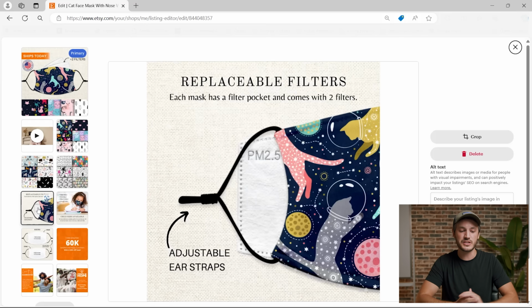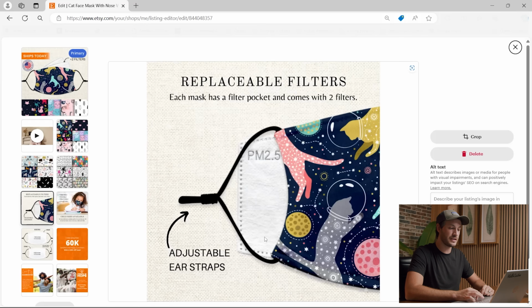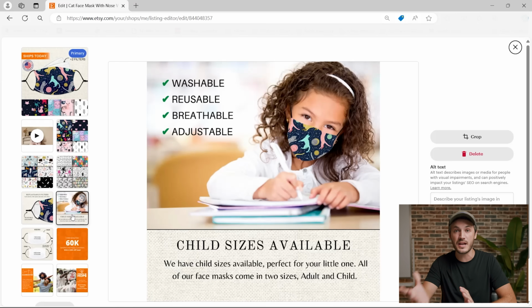But again, the next image is going to be a feature image, right? So they need to know that this comes with this filter here, that the straps are adjustable. And then again, this is the product. They need to know some features of the product as well as benefits of the product. Some people like to buy products for the features, like this is a 9.5 shoe. Some people like to buy based on the benefits. This has an increased arch, it's gonna help your lower back pain. So I like to have a balance between features and benefits.